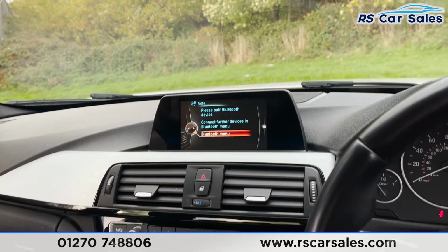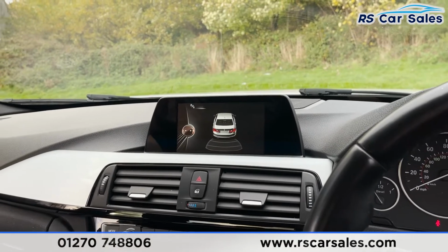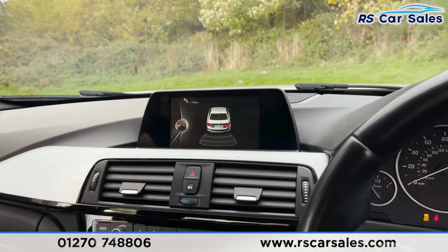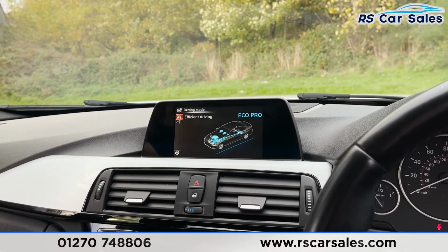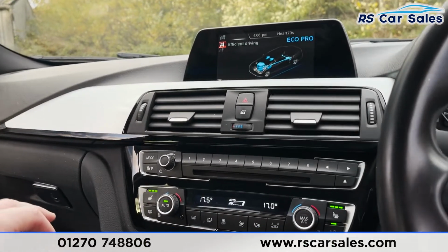as telephone connectivity. Put the car into reverse, we've got a visual display of the rear sensor just there. We've also got different driving modes in this car, so if I put the car back into park, you'll see we've got things like Sport Plus, Sport, Comfort and Eco Pro, each one having different driving characteristics, so you can pick and choose dependent on your driving style.